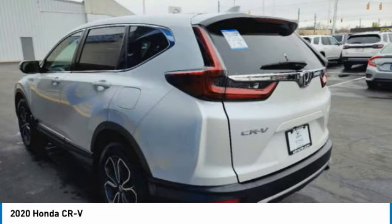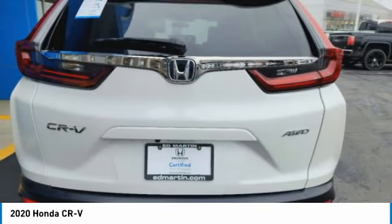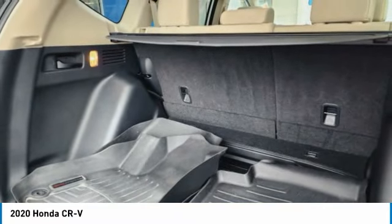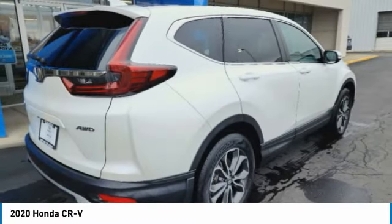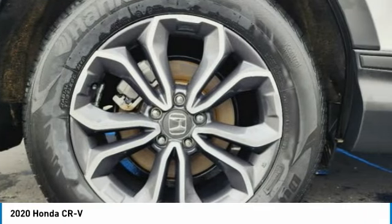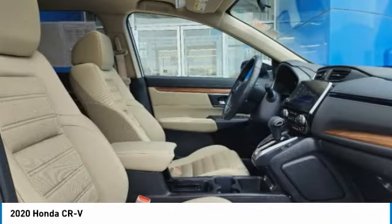Here are some of this vehicle's great options: electronic stability control, rear spoiler, brake assist, traction control, remote keyless entry, fog lights, four-wheel disc brakes, speed control, power moonroof, rear window defroster.